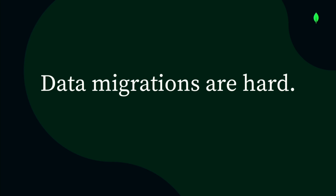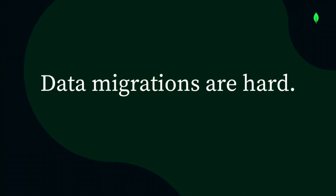I saw that. Data migrations are hard, especially when you're moving from one database to a very different database, one that thinks in a different way, structures the data in a different way, used in a different way. You're not only moving the data around, you're also changing a lot of your application code. And keeping your data in two different places during the migration is also hard. And you generally shouldn't do this unless you have a good reason.